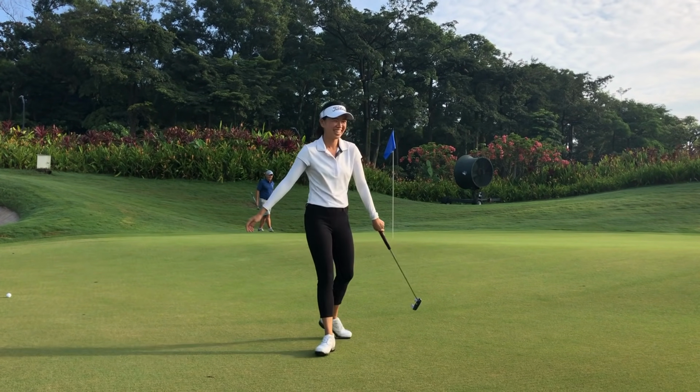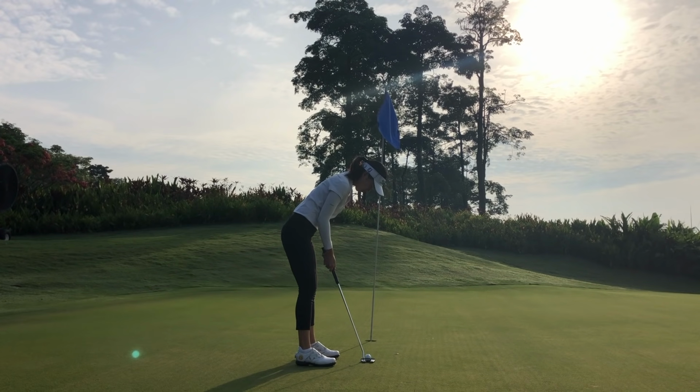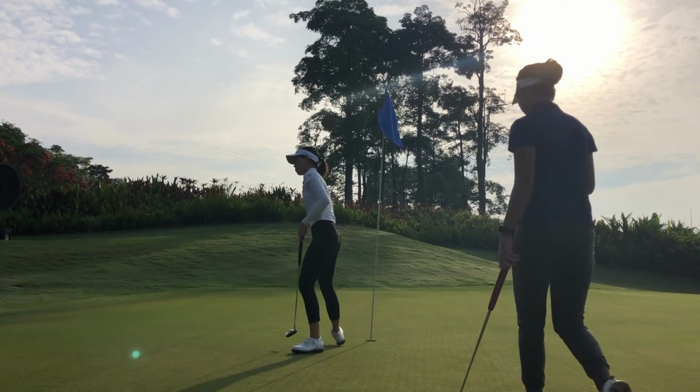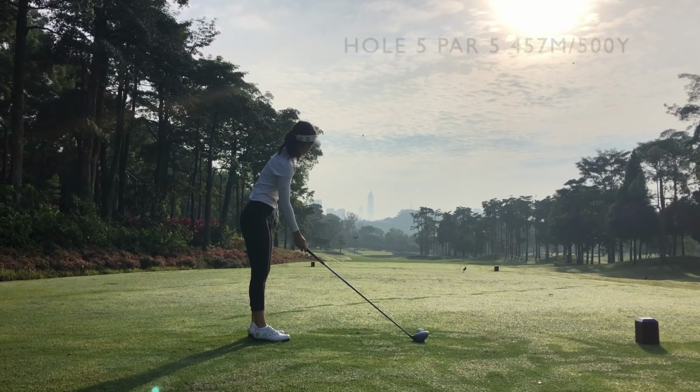I thought it was going in the opposite direction, so I left myself with this 4-footer for par. So, par on the 4th hole. Let's move on to the 5th hole, which is a par 5.